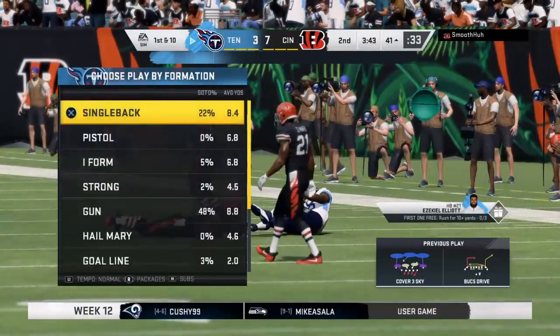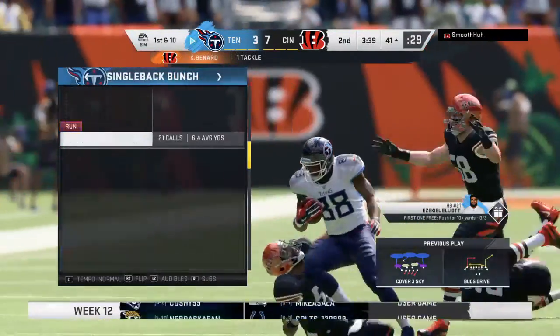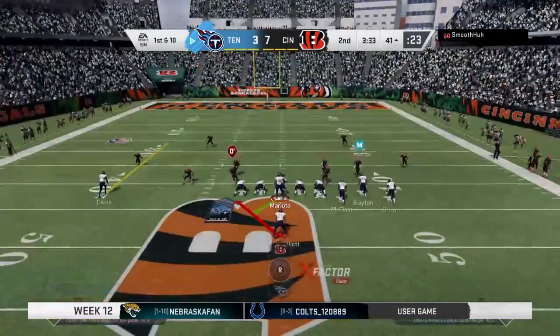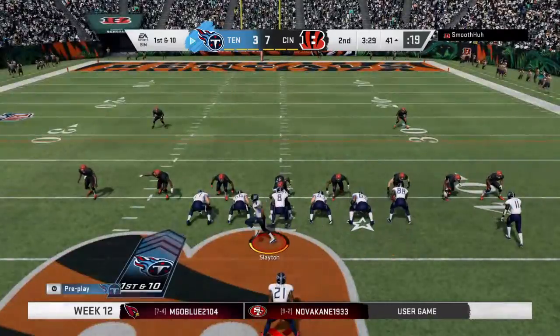When this offense can get their tight ends involved, they can move the football. Here, a nice route, able to look it in, and picks up the first down. So they'll come up in Bengals territory now with a 1st and 10 at the 41.